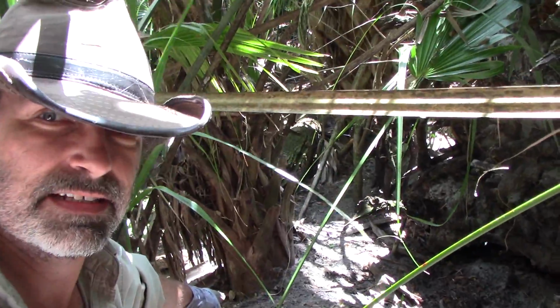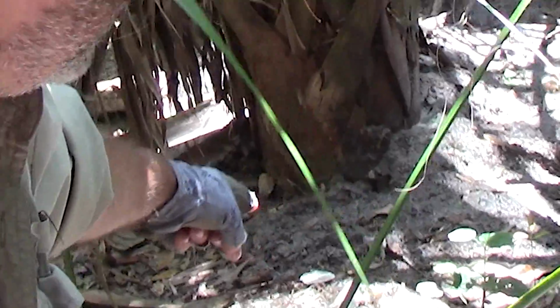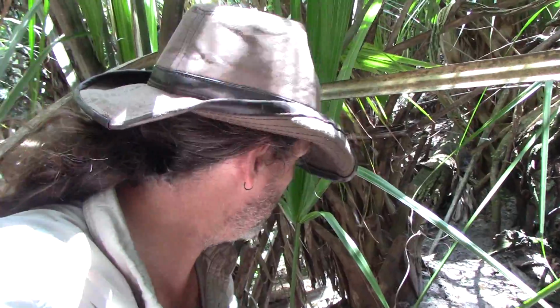Can you see that? You see that little white speck on the ground right there? That there is a point. That there is an arrowhead. Check this out.